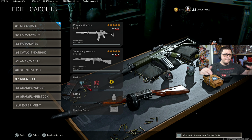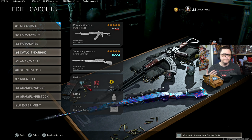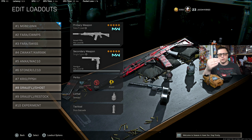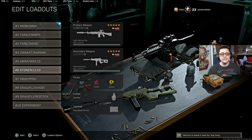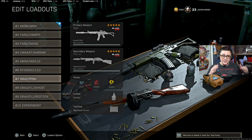I decided to drop my Sniper, Ghost, and Restock classes because if I feel like I'm going to go for those, I'm going to go for those right off the bat, and then I'll grab one of these as my second loadout, and I'll just keep the Sniper. And that allows us to get a couple more weapons into the meta because there are a lot of good weapons at this current point. There's a lot of good close range and long range options.